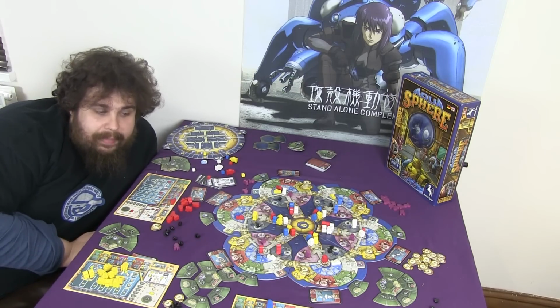But on the buy, play, or stay away scale, I think this is a play. Play it, see if you like it, and if you really do like it, then you might want to keep it.